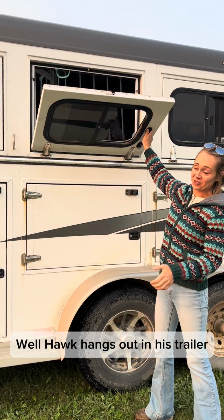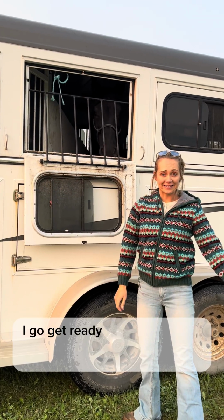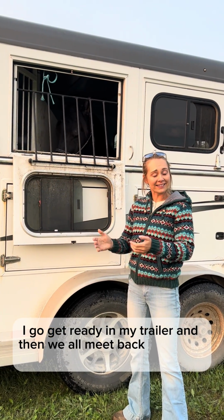Hawk hangs out in his trailer while I go get ready in my trailer, and then we all meet back and head to set.